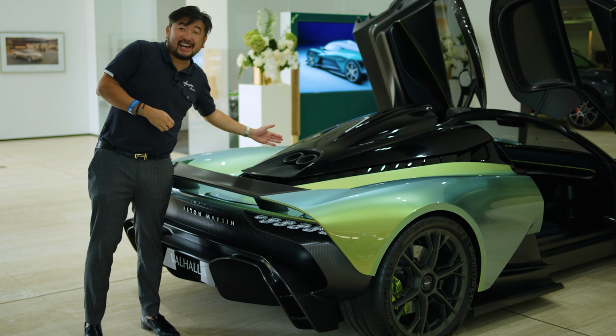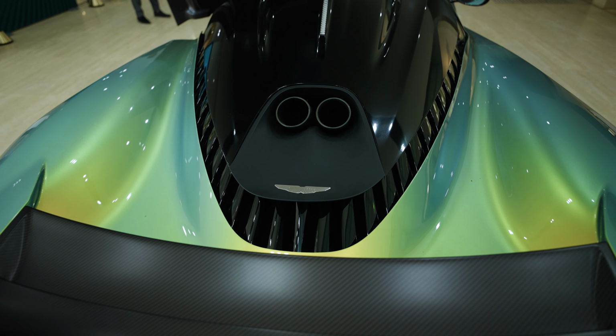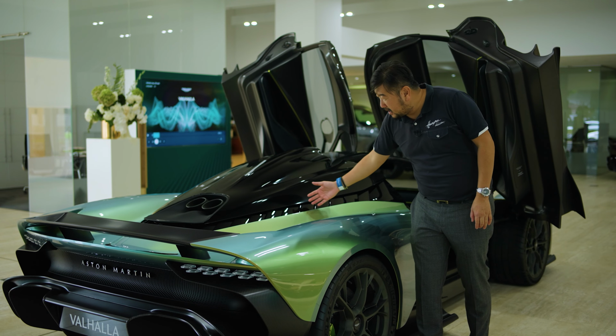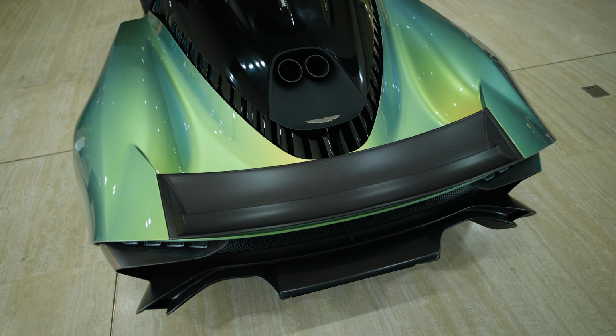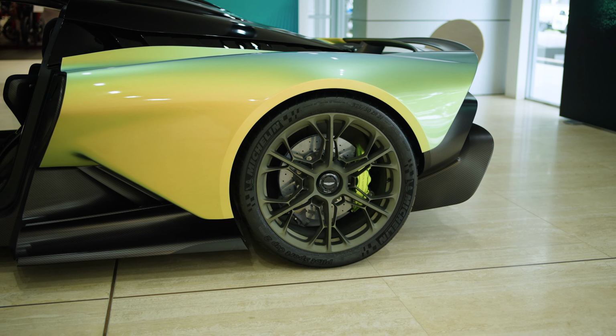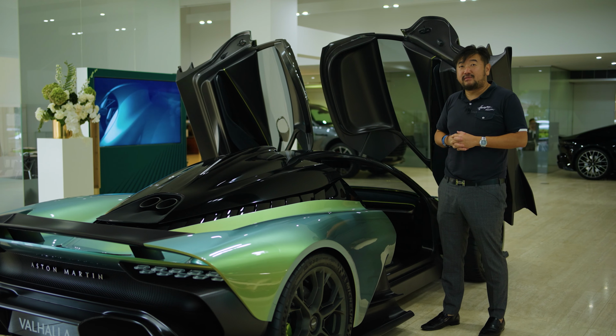I want to hear the sound that comes out of this 4-litre V8. No doubt the speed of this car will be on another level. Look at it, looks like a UFO. You've got the cooling, you've got the active aero, and we mentioned the rear diffuser there. Carbon brakes, obviously. Carbon monocoque. I think it's time to have a look at the interior of the car.